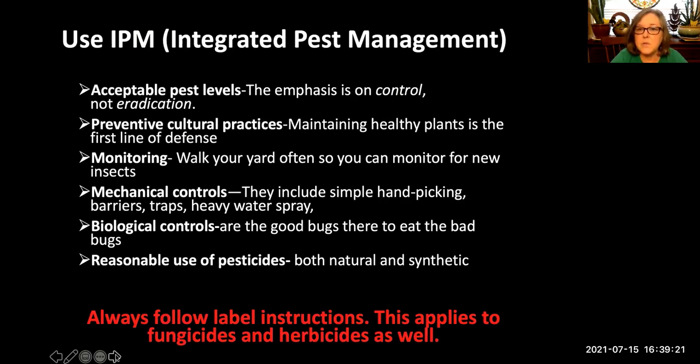These are the components of this management system. The first one is an acceptable level of pest. All pests are not bad, number one. There are many that are good. And secondly, a few are okay. You don't need to have absolute total eradication of every insect in your garden for you to have a nice garden. So the emphasis is on control, not eradication.